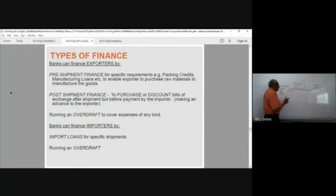Right? Now, before finishing the manufacturing, whatever the cost involved is pre-shipment. Before the shipment, he needs facilities for pre-shipment finance. Pre-shipment financing facilities he needs. Once he exports, they will get the money in 60 days.